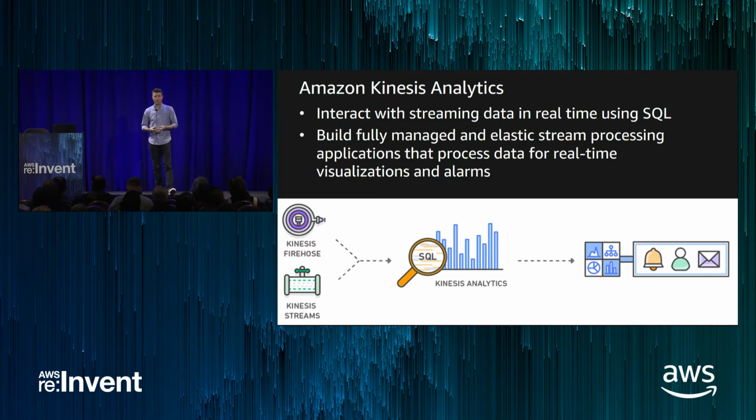Kinesis Analytics will infer a schema automatically based on what it sees in the data. That gives you the capability now to write SQL against that schema. But things like select count from, select from where, applying filters, these are all very standard SQL statements that I'm sure you're all very familiar with. You can write those, have Kinesis Analytics apply those in real time against your stream, and give you real-time results.